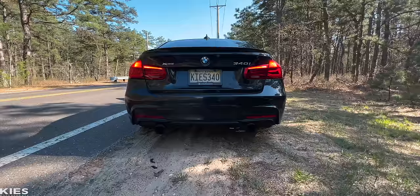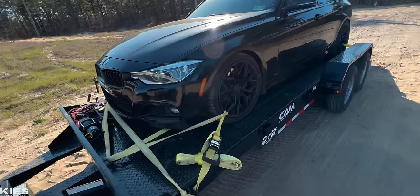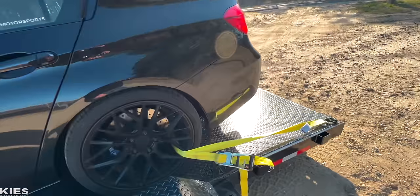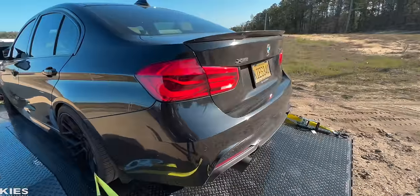So there's that too. Now to get you up to speed, here's what happened Friday. It started misfiring, went into limp mode, sounded terrible, and then started blowing out white smoke everywhere. Gary's walking over to it, and we're gonna put it on my trailer, take it back, and see what's going on. All right, it's all loaded up. There you go. Let's take it back to the stable and see what's going on.